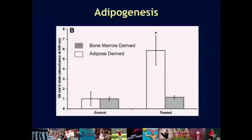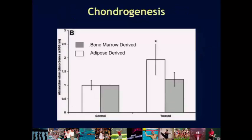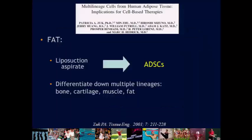You want to make fat, you should use fat-derived cells, but then what about cartilage? And yes, there's stem cells in cartilage, but there's not that many. And the jury's out on which of these two stem cell populations is best to use. And this slide here shows that the adipose-derived cells are better. Don't believe it. It's about 50-50 when you look at the literature, so there is no clear winner whatsoever. And feel free to use either one of them as far as your use in cartilage.